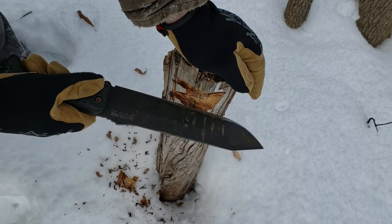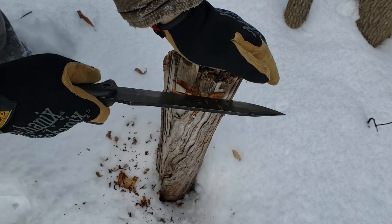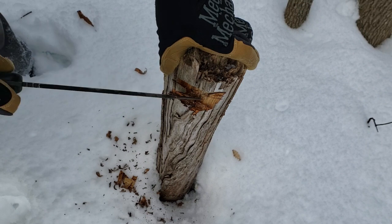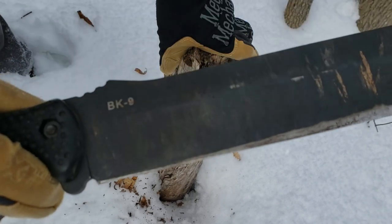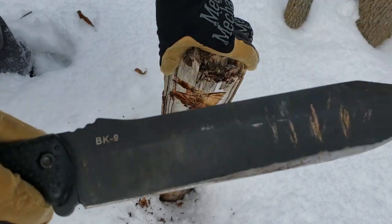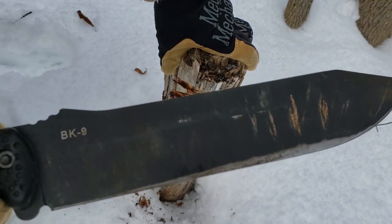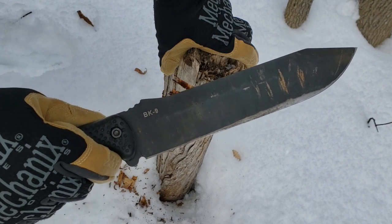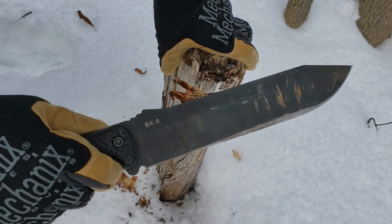Just off camera, okay? So I can't really get a good swing this way, but I can do a decent swing this way. Anyway, you can see this is not bad when it comes to chopping, all right? It's also thin enough at the edge that I can slice if I wanted to do some food prep stuff. If I'm skinning an animal, I wouldn't want to skin an animal with a knife this big, but you could get the job done, I think, all right?